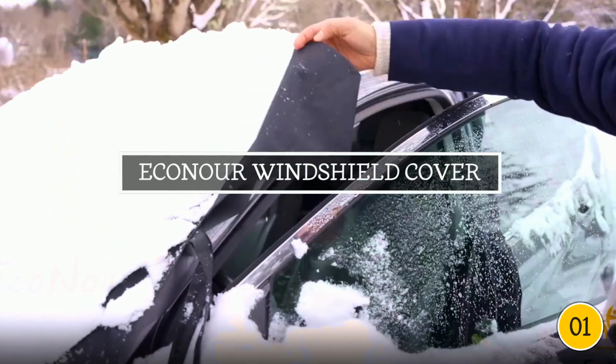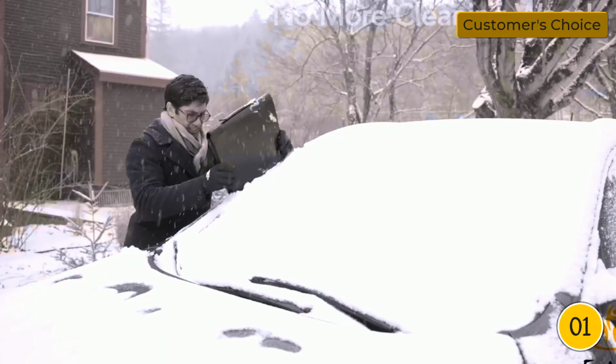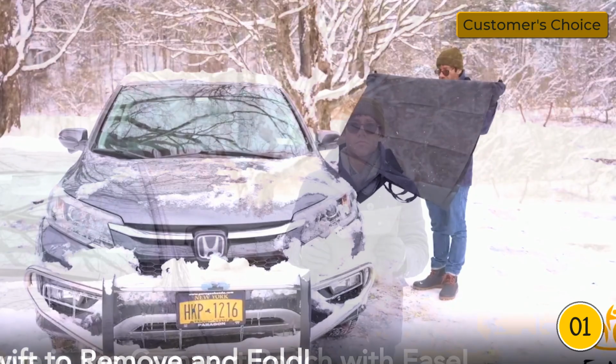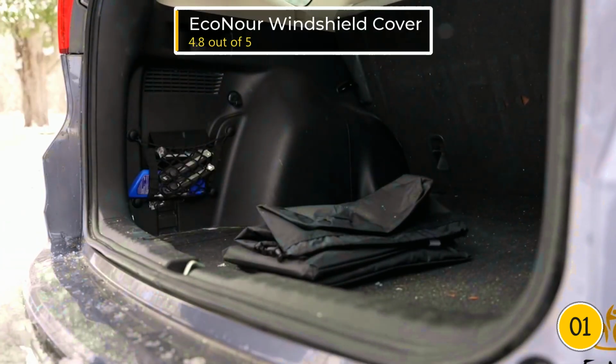Let's kick things off with the EcoNour windshield cover. Priced at $19.99. This one caught my eye because of its universal fit and heavy-duty design. If you want a reliable protector against winter weather, this is worth a serious look. Here's why this matters for you specifically.